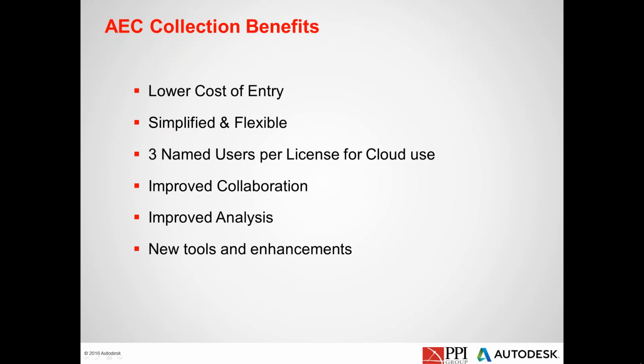Another benefit: simplified and flexible. Again, we spoke on this earlier. It is a very simplified packaging. Previously, there were building suites and infrastructure suites, three different versions for each sector. Now it is all under one. So it's a very simple way for you guys to get all the software that you might use at the core, whether it's Revit and AutoCAD or Civil 3D and InfraWorks. But you're also getting a lot more software available to you that maybe you always thought would be of benefit, but you just couldn't justify the cost of buying three different software products that weren't necessarily in a suite. Now it's very simplified. You have it available to you.